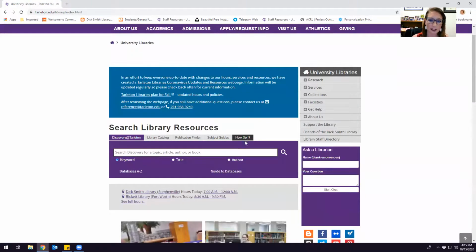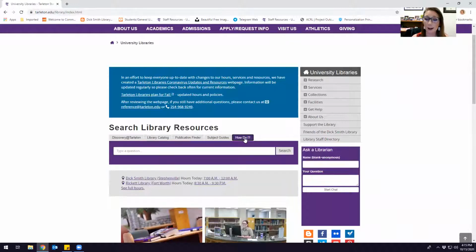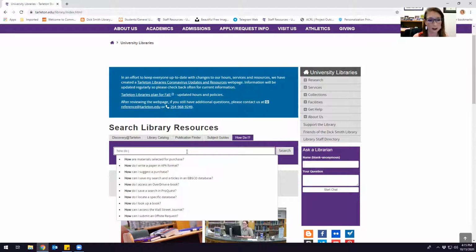And then finally, we have this How Do I tab. So this is kind of neat in that you can just type in a question. So I'm going to start with, how do I look up? And you can see several different questions have auto-populated here. And I want to know, how do I look up a book?